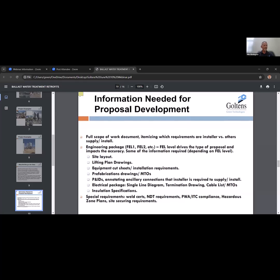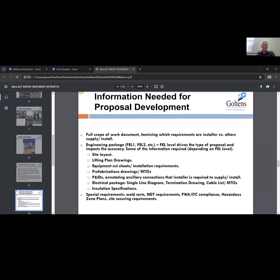We also like to know if there's any special requirements for the project, weld certifications, NDT requirements, whether the project is PWA or ITC compliant, where are the hazardous zones, is there a hazardous zone plan for where we're working, and site securing requirements. So the more information we receive, the more accurate the proposal. Okay. Next slide, please.